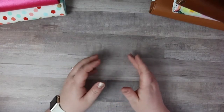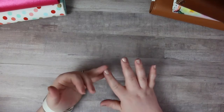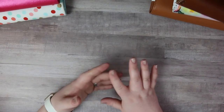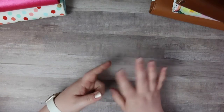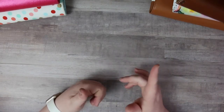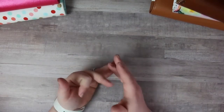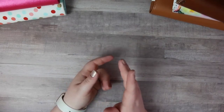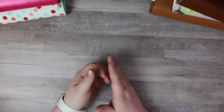Find a brand that you like. Recollections from Michaels, Filofax, Foxy Fix has rings now. Webster's Pages. There's Heidi Swap, I have one of hers. I don't have a ton of rings, so just search ring bound planners. I know the ones at Michaels. I know there's Filofax. I know there's Vanderspec. There's the new Foxy Fix, Heidi Swap, Webster's Pages.